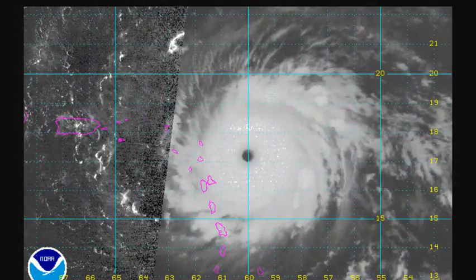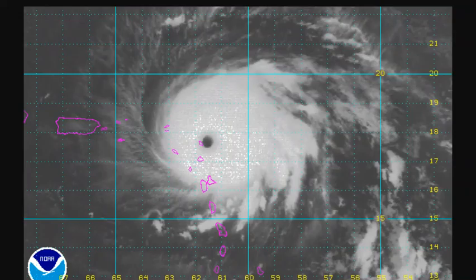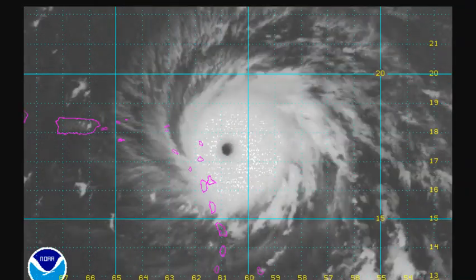And let's go back. This was Irma. Look at the difference, by the way. This was Irma yesterday when that eye was just starting to really begin to take shape. And when we look at it now on the current loop with the latest picture, let's see if the eye's moved over Barbuda. Not yet, so we may have to wait another frame.